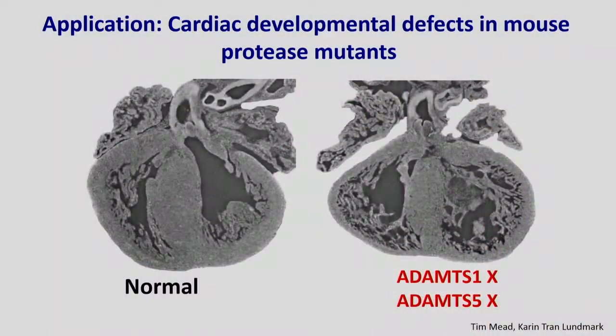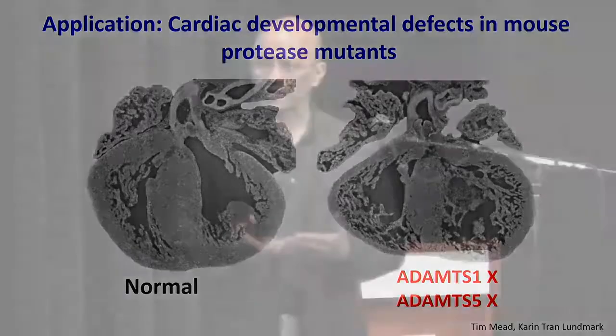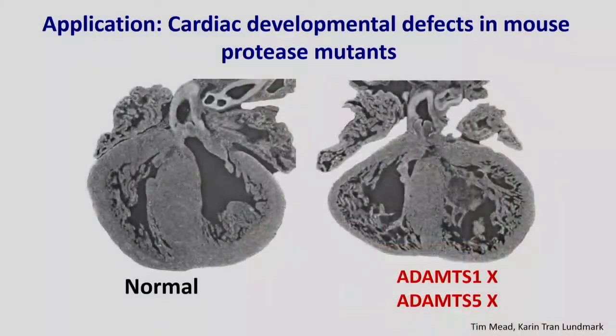And here's one application of this. This is a mouse mutant, which is deficient in two proteases. These two genes, ADAMTS1 and ADAMTS5, are very tightly linked, so we weren't able to make double knockouts. The single knockouts of these proteases, which are closely related, have fairly normal hearts. So we've adopted a hybrid approach in which we've genetically inactivated ADAMTS1, and we've used antibodies to ADAMTS5 to inactivate it pharmacologically. And the heart that you see here on the right has a phenotype that's quite similar to a severe human condition called tetralogy of Fallot, with an overriding aorta seen here, a ventricular septal defect, and not seen is a pulmonic valve stenosis.